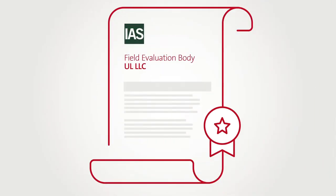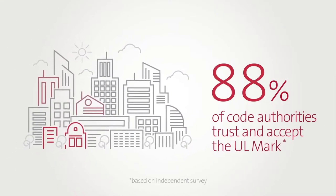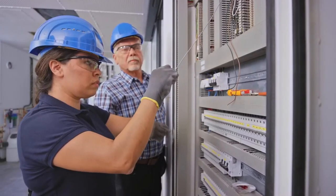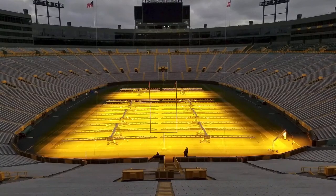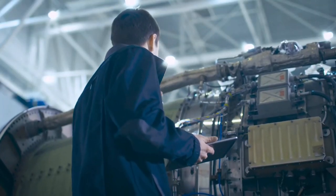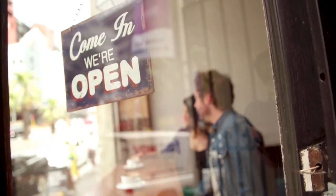UL is fully accredited for delivering field evaluations. In fact, over 88% of code authorities trust and accept the UL mark, as well as prefer working with us. A UL field evaluation label identifies a product that has been evaluated for electrical safety by UL. Our field evaluation engineers inspect a vast array of products, from large-scale projects such as equipment used in professional football stadiums, the Times Square New Year's Eve ball, and hazardous locations, to industrial equipment, energy storage systems, and control panels, to equipment used in local restaurants and even family-owned businesses.